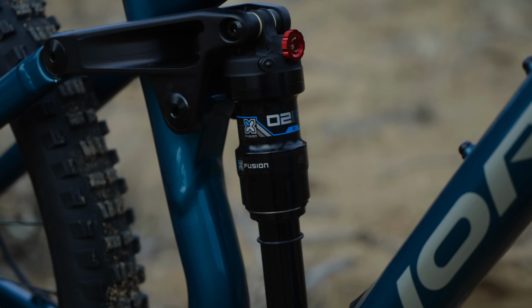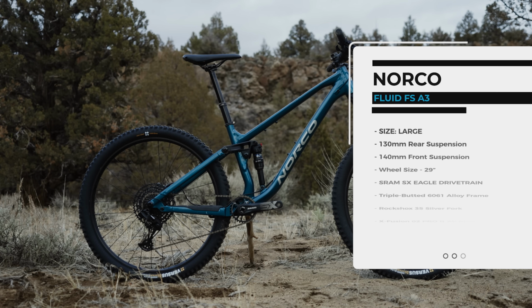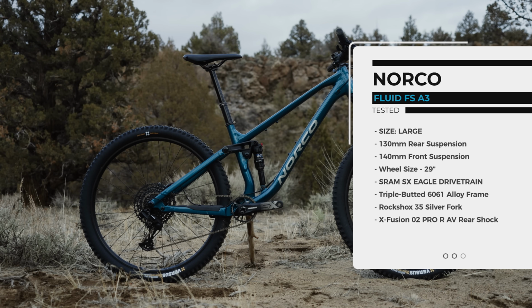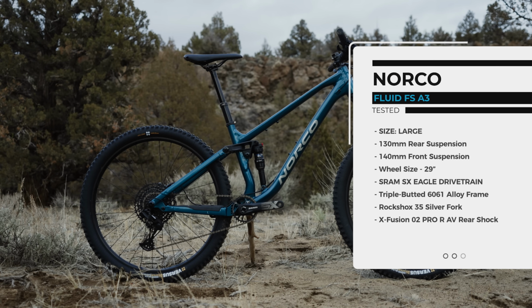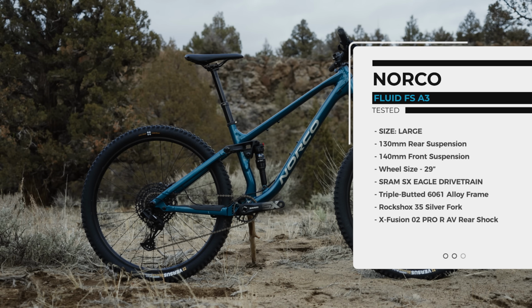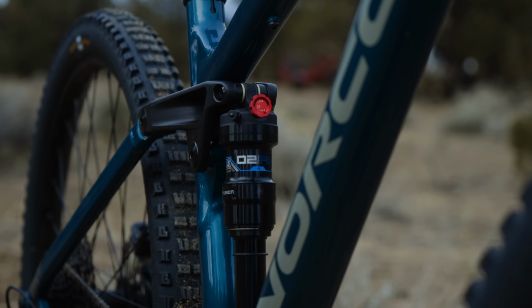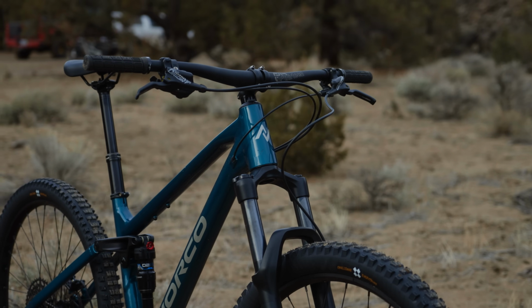Like that, what is it, 35 Silver fork on there is a dog. It just takes a lot of the fun that you could be having out on the trail away. It doesn't want you to manual very well, but it does eat up a good chunk of the trail too. So it's just a little give and take.